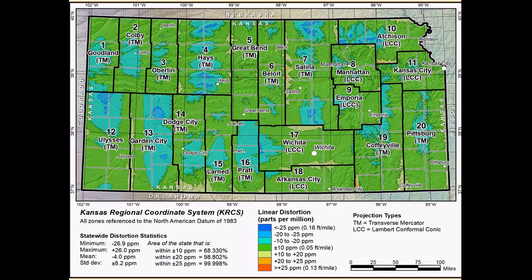The minimum and maximum distortion are almost perfectly balanced, and the mean distortion is near zero. That's for that statewide. Now, there's a lot of distortion, but the average distortion is low. Now, contrast this one with this new statewide projection, where you have a big band of very high distortion in the middle. Everything that's black is more than a foot per mile.